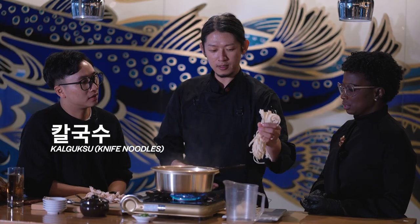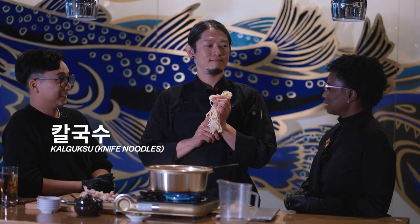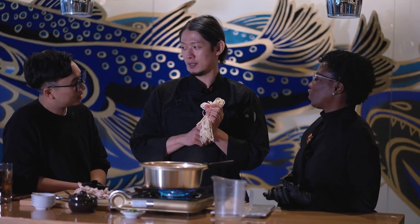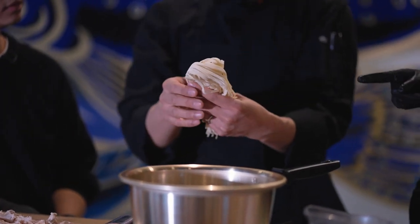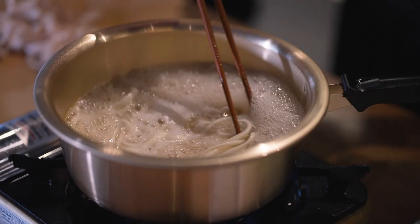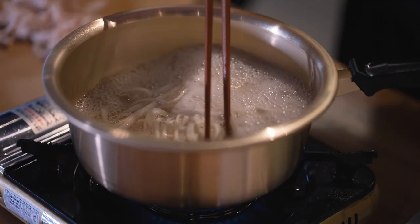In the Korean Dongdaemun Street, the whole street is mostly chicken noodle soup. They really sell it? This is kalguksu, knife noodle. Knife noodle? That sounds a little scary. A little menacing. No, this means the knife cuts the noodle. Okay, that's a lot of work. So they're long noodles. Can I just put spaghetti noodles in here? No. That's not the Korean way. My apologies.